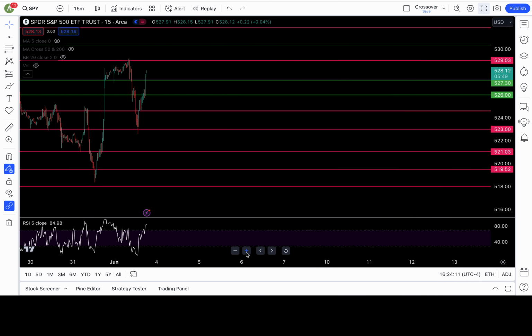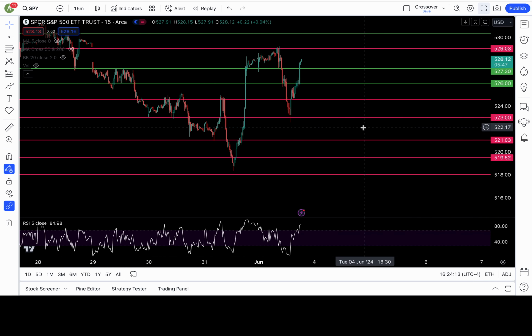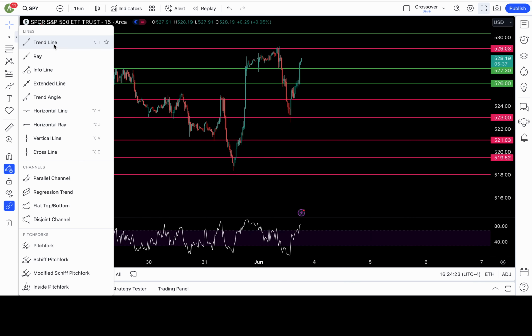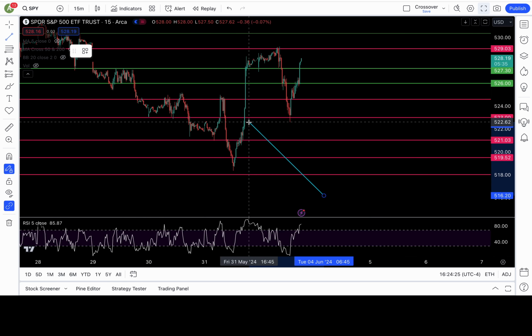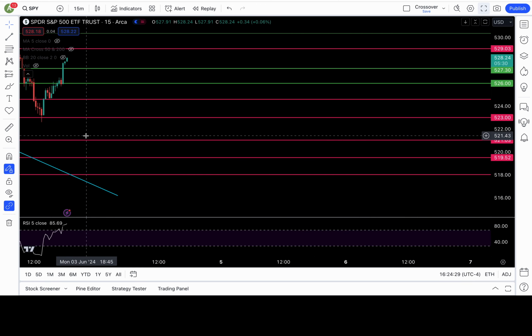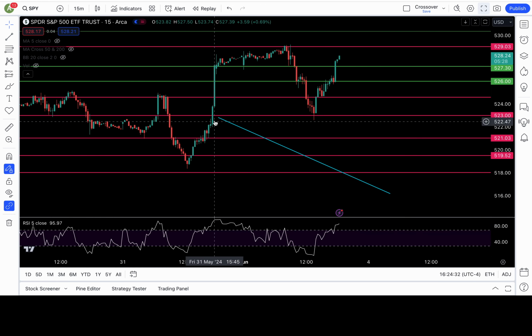And then what happened when we hit down to the 518-ish level? We had some false breakdown setup, recaptured my 519.5 level, recaptured my 521 level. Right here, we recaptured my 523 level. That's an important one because the market seems to recognize that level, is acknowledging that level. You guys see how we had a false breakdown setup where we captured 523.